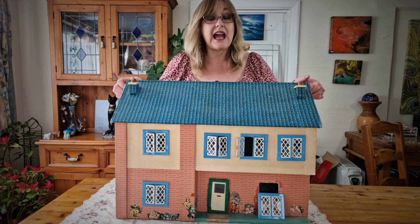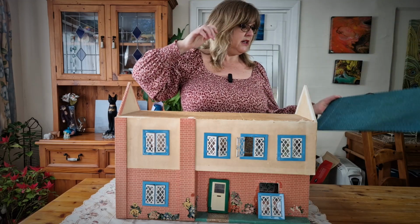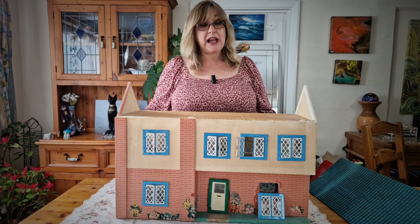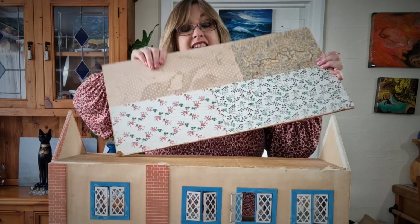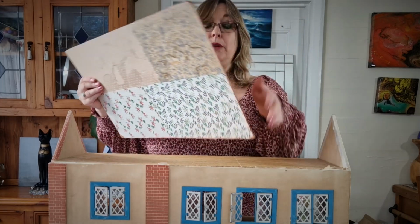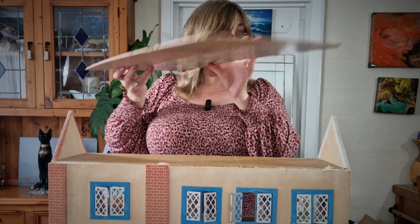The way you get into the house is you open it like this. The roof comes off. Then you can see there's an attic room here. And then the back wall of the house comes off. So it's got quite a bit of water damage, unfortunately. So it does need to be redecorated or repainted. And on the back, they've put paper on there to look like brick effect.